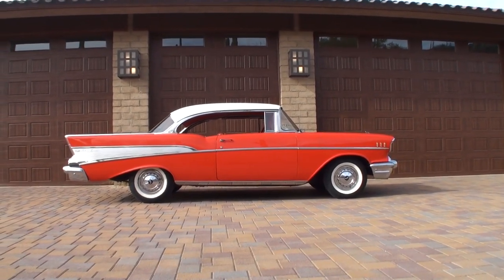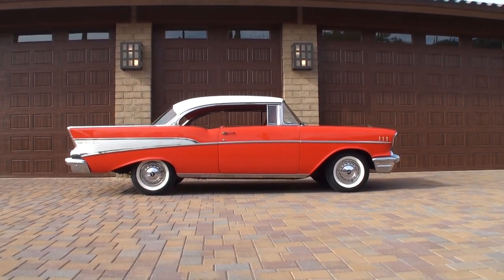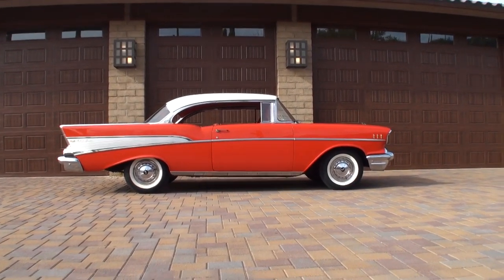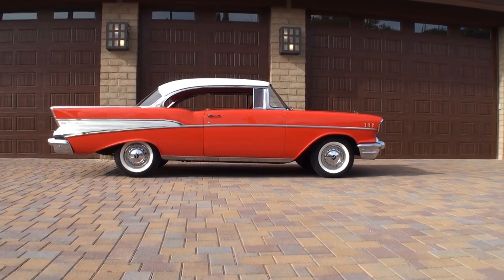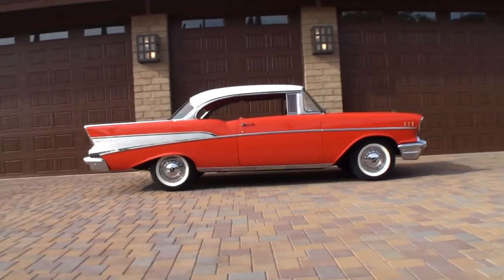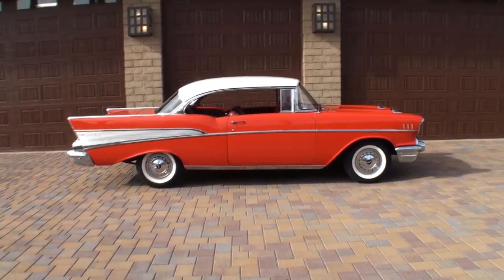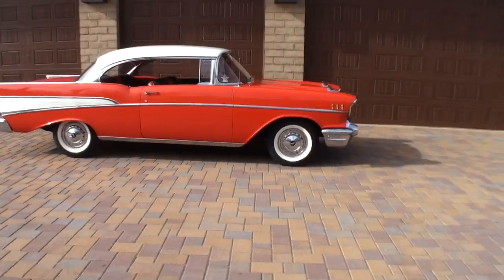Now, this car, correct me if I'm wrong, has never been videoed before. Not that I believe. It's been photographed, obviously. It was in a collection, a museum. But this is the first time you're going to be seeing it. So you're seeing a 57 two-door Bel Air sedan, untouched.